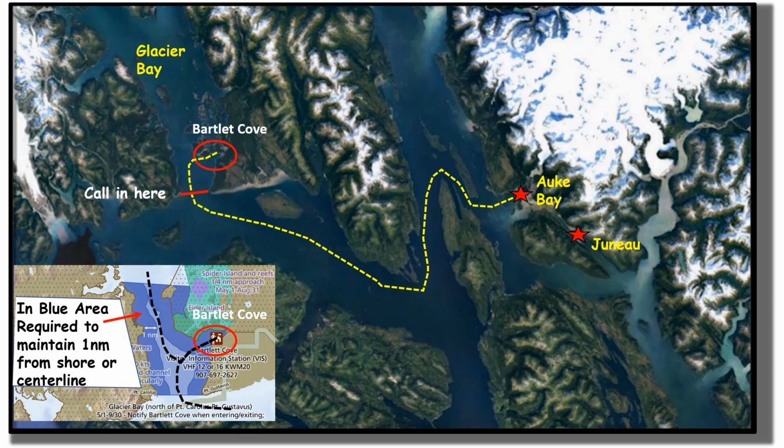When you get to Bartlett Cove, you call in at the entrance into the bay on channel 16 to Kilo Whiskey Mike 20. That's the ranger station at Bartlett Cove. Tell them that you're entering. You have to have a permit. I think I mentioned that, or maybe not. There are 25 permits. They're free. Every day, 25 permits are available. Well, I should say 25 boats are allowed in the bay every day. So there may not be any permits because other people are already there.